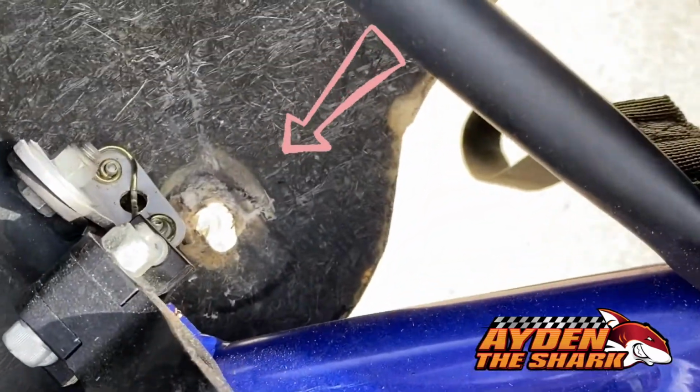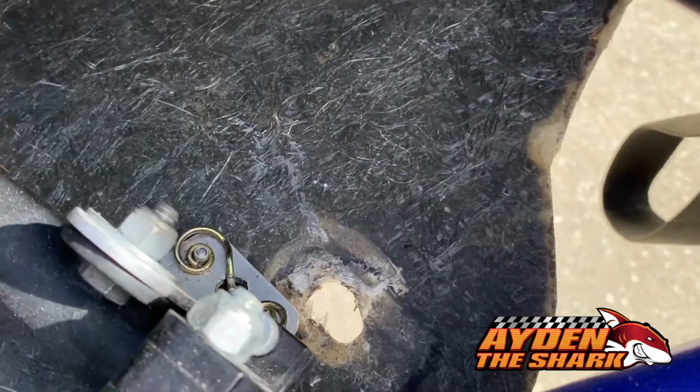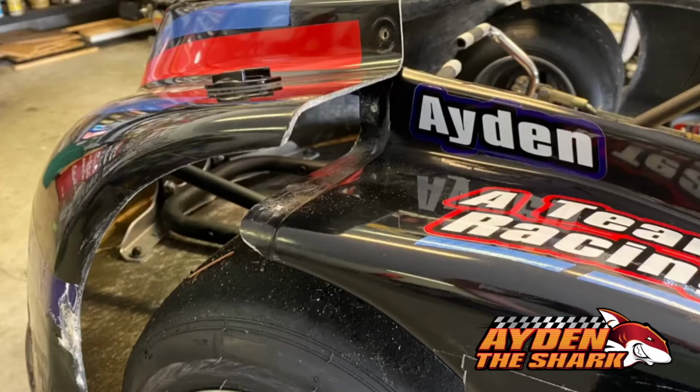We do have a new body we're going to put on, but we're going to run this body for a few races so we don't tear it up in the new class. You can see how bad that was warped and bent there.